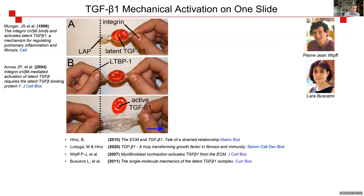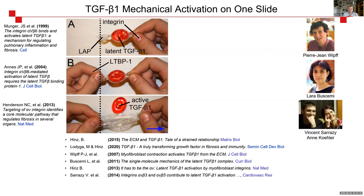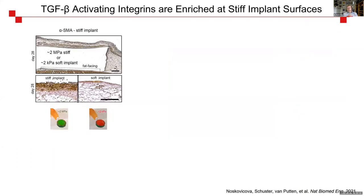And that's where my lab came in. In 2007, we postulated that if fibroblastic cells can bind to latent TGF-beta and pull by contracting, that would be enough to release TGF-beta by a conformational change. Pierre-Jean did a number of very nice cell culture experiments, and Lara did single-molecule atomic force microscopy, both showing that this is happening. I'll skip over those because they're not so important and because I'm running out of time.